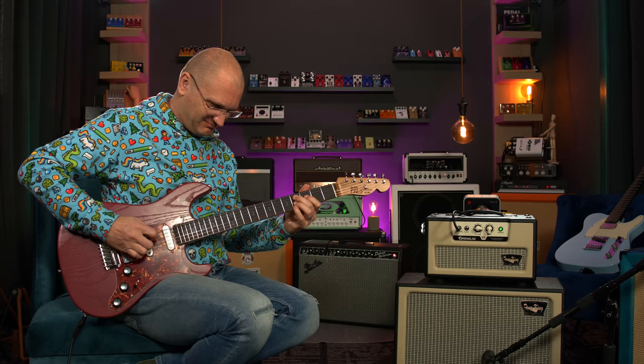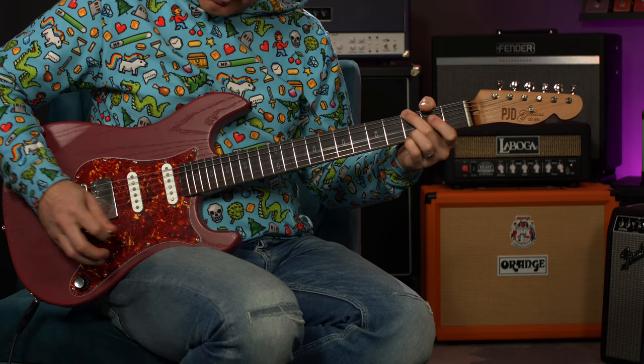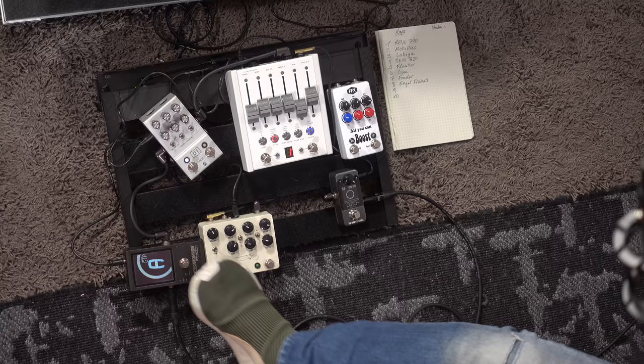Humbuckers. Evil. Let's go more high gain. Other side of the Gunshot.